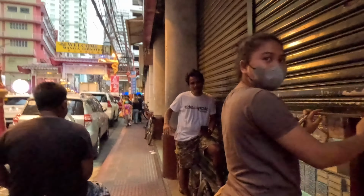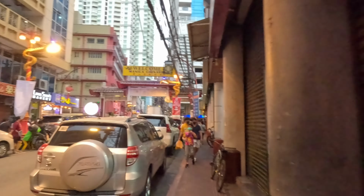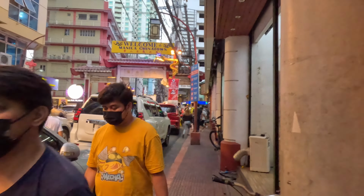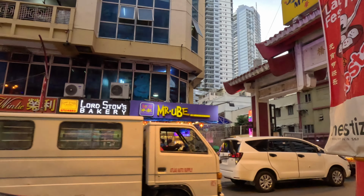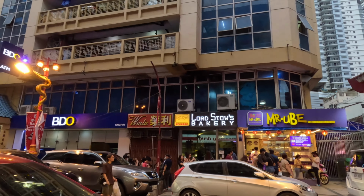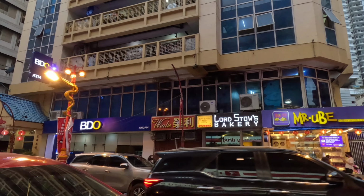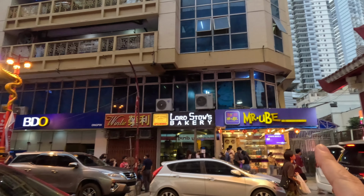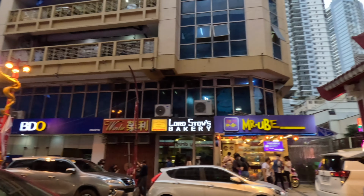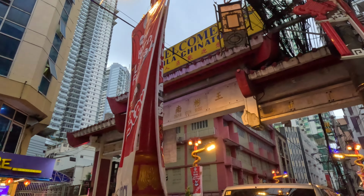Yeah, we need to wait a bit. Oh yeah, rain. So the streets are pretty small, and there are still a lot of people. Also here we have such a big line, people are just standing in line for this ube, I think, or for the bakery, I'm not sure. Yeah, in front of this Chinese gate.